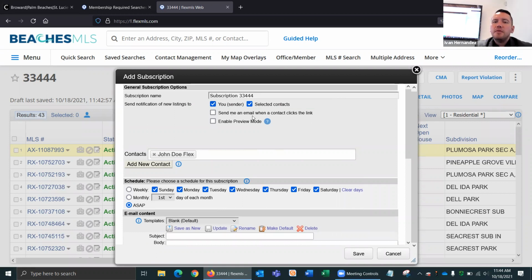You can enable alerts, like if the person clicked on the link, and it's going to send you a notification saying, hey, this person clicked on the link to view the listings. Listings are never sent as attachments. Don't forget that. It sends them to a website.